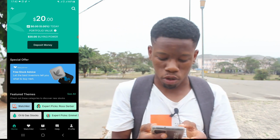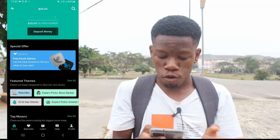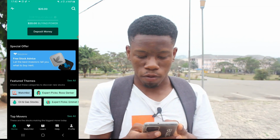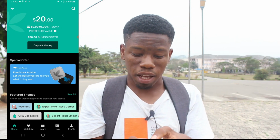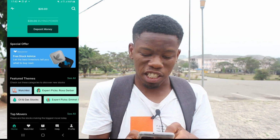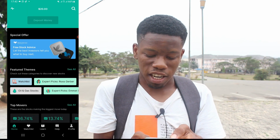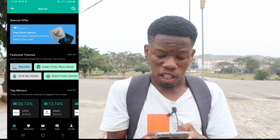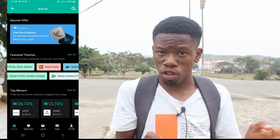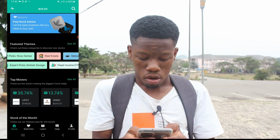I'm still going to show you how to fund your account. So let's just do an overview of the home interface of the Bamboo app. Here is where you see how much you have in your account. I have $20. Then you can see special offers. You can claim a free stock advice. Then you can see the featured themes. These featured themes are where you're going to see different industries and their different stocks. It's up to you to decide.